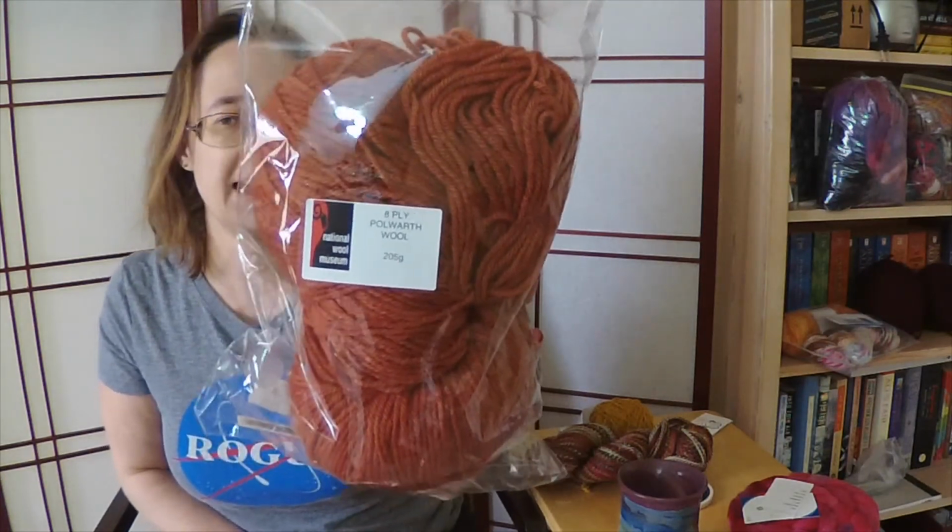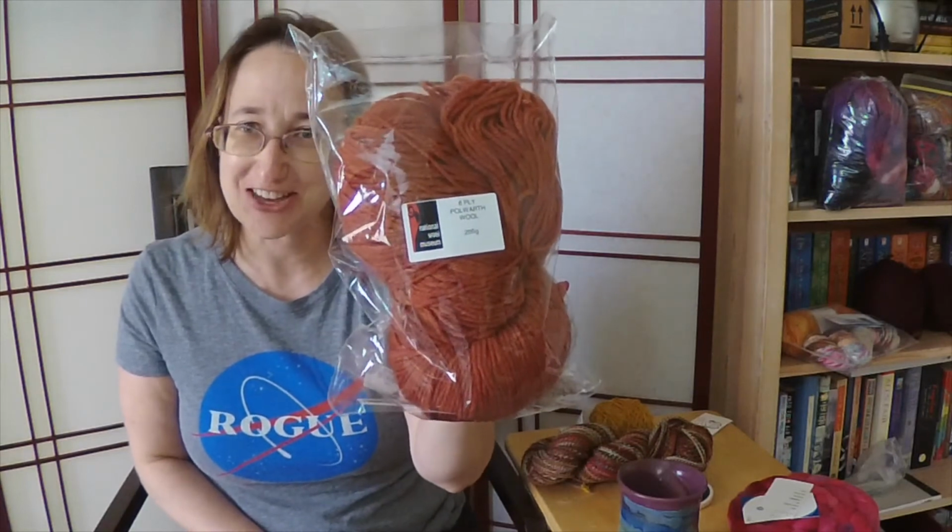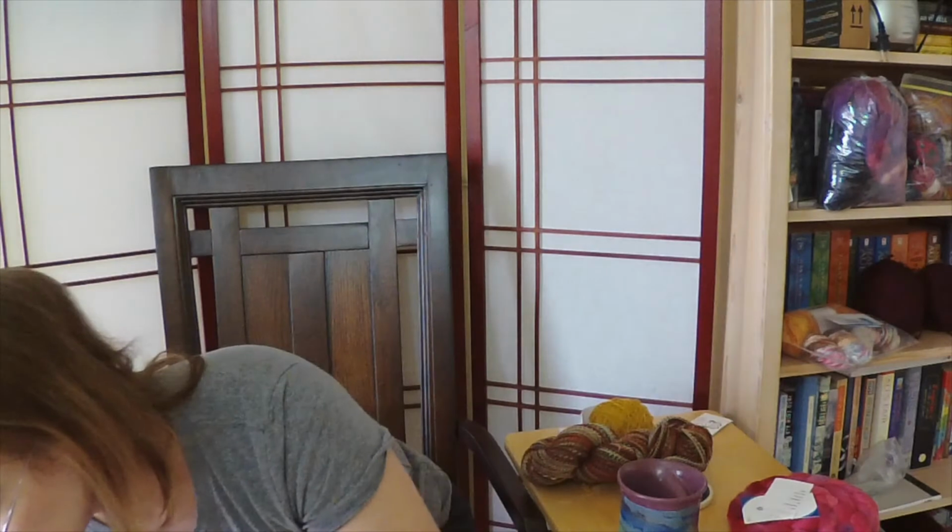It will probably be a cowl, maybe a sample of the cowl that I have in mind for designing. But that was super sweet of him and kind of exciting. So I just thought I would show that on the podcast. So sorry for the crinkling and the noise. Put that away down there. Let's take a sip of tea and then we'll get to the spinning.